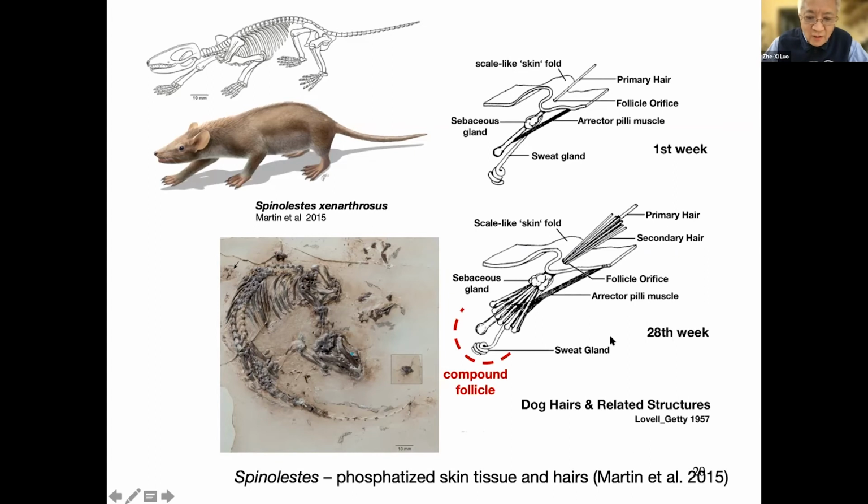In addition to the follicles, of course, we would have skin glands, we have sebaceous glands, we have skin muscles, so on and so forth. In the early development, if this compound follicle gets reorganized, it would turn multiple bundles of hair into spine, or it will turn multiple bundles of hairs into a cluster of spine. And that's exactly what we discovered in the phosphatized skin of Spinolestes.